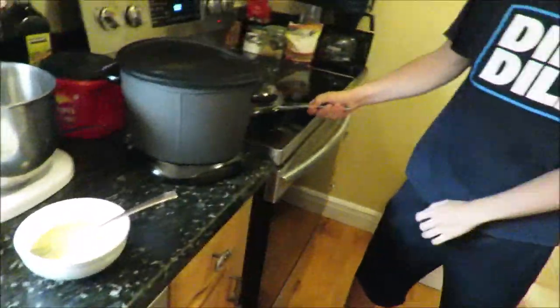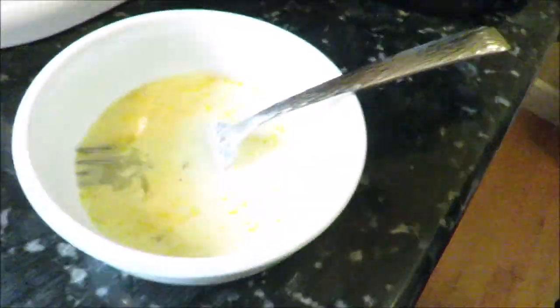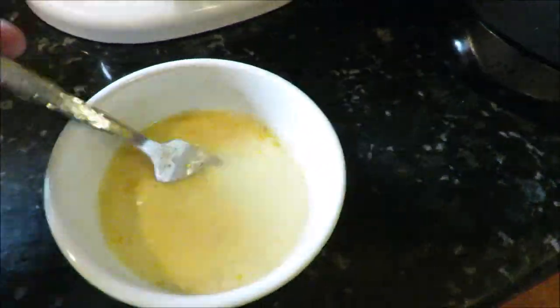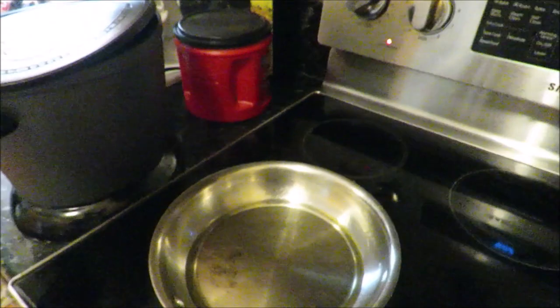Alright, so this is what we're doing so far. We got the Doritos all crushed up in fine dust. And then we got the Lay's barbecue all crushed up in fine dust. Then we got egg wash with this egg, a little bit of milk, and a little bit of seasonings in the egg wash itself. And then we got a little pan with just enough oil in there to cover the bottom. And then we're going to take our snappers and throw them in the oil.